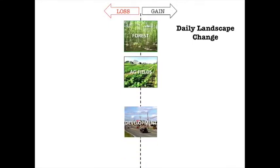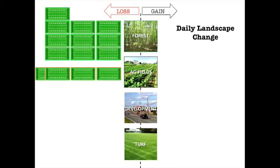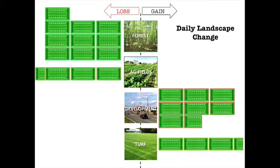We look at winners to the right and losers to the left of our four main land cover categories. We can see that forest is losing about 10 football fields per day and about 3 1/3 of agricultural fields, and those are balanced mostly out by the big winners, about 8 football fields of development and 3 1/3 of turf. And remember, this is daily landscape change.